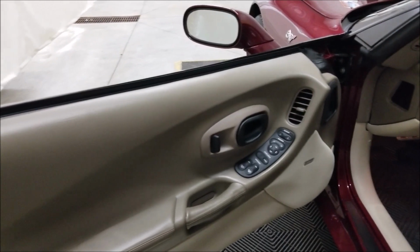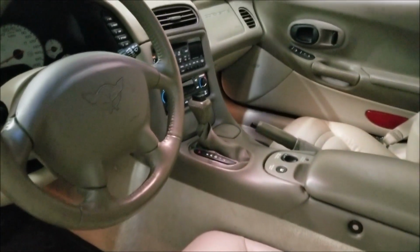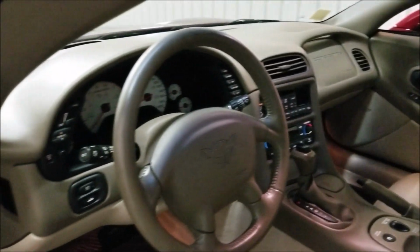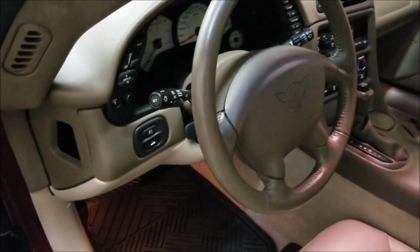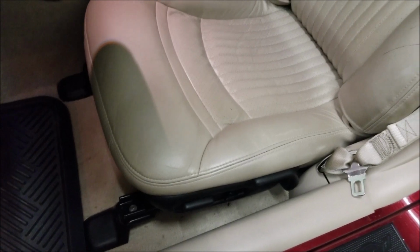All right, and as you can see, the Bose stereo system, power windows, locks, mirrors. Of course, the tilt and the cruise. This one has heads-up display. Like I said, that selective ride control. Extremely well-equipped Corvettes, these anniversary cars were. Let's go ahead and fire this up. Check out the exact miles, and you can hear this run. Oh, let me quickly show you the seat too. Very little wear to the bolsters and the seat itself.